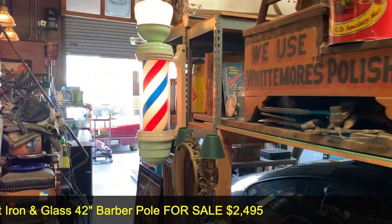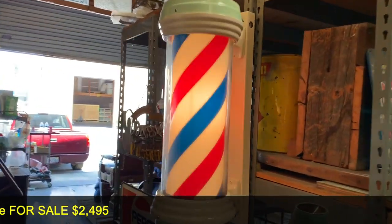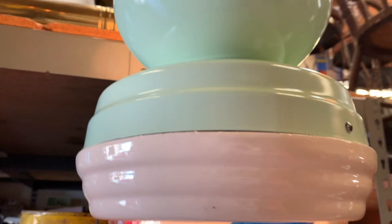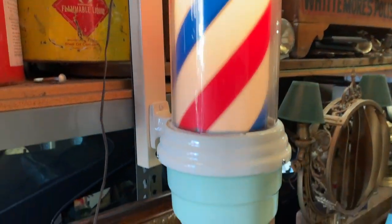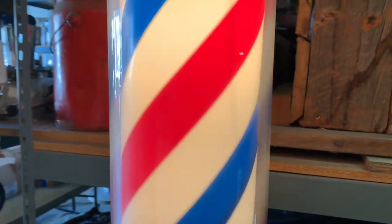Over here, what we have is a unit with a light on top that's cast iron, and again, as usual, a glass cylinder on it. These are really, really pretty units. If you've got a barber shop, it's a no-brainer. If you're looking for something for your retail store, you put one of these in your window, believe me, people will be seeing this from a mile away. That's what they were designed to do.